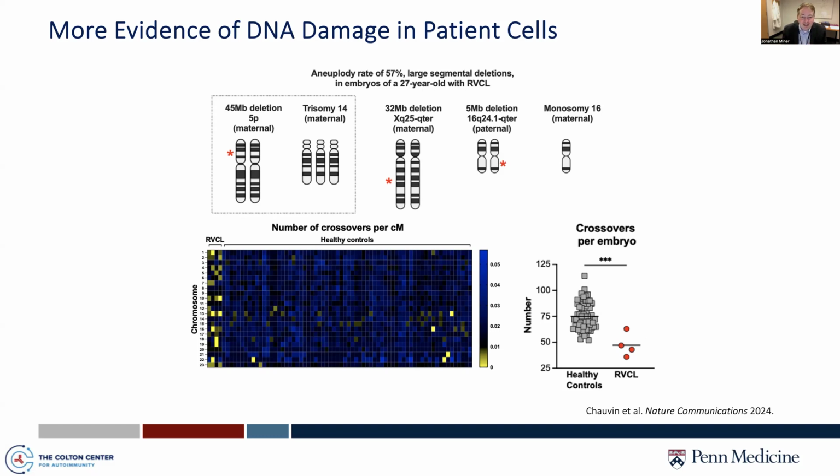And so now in these particular cases, there have been deletions in the chromosomes where the embryo would not have survived due to the fact that the mutant TREX1, we think, had damaged the chromosomes. So the embryo would have been non-viable eventually. But the point is, we have lots of evidence in the patient cells, in flies, in mice, and the list goes on and on.